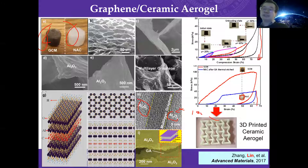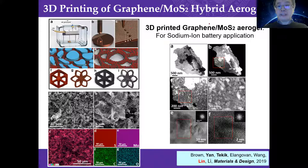So we combine this idea with 3D printing of a graphene oxide aerogel with negative potential structure, and then we can do atomic layer deposition, and then we can have a 3D ceramic aerogel with negative potential structures. We also try 3D printing of a graphene MoS2 hybrid aerogel for sodium ion battery application.